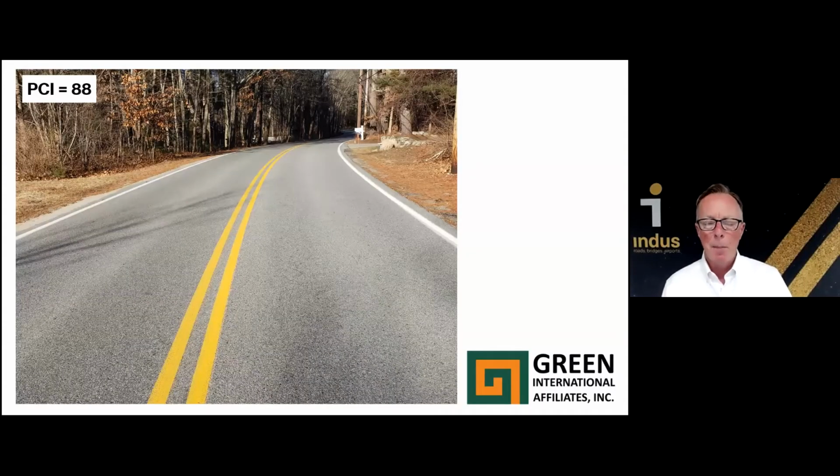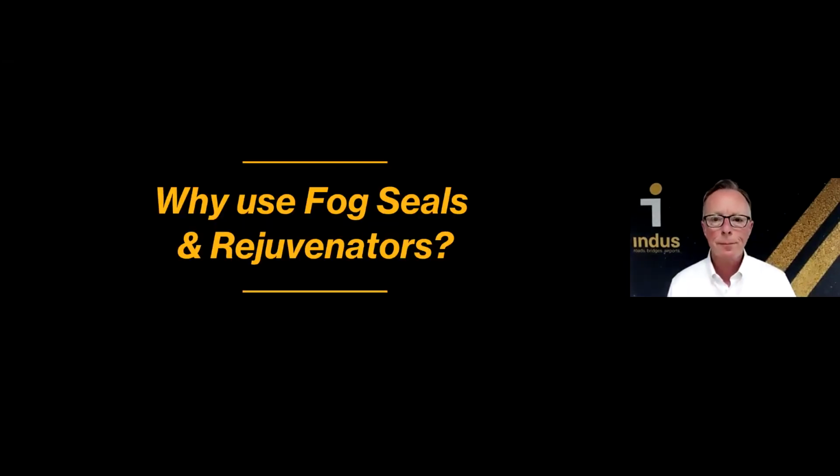As is this one from the pavement managers at Green International. This is high 80s. I don't see any cracking there, mostly just surface graying, oxidation. That would be a good fog seal or rejuvenator roadway candidate. So let's talk quickly about why we use these things.